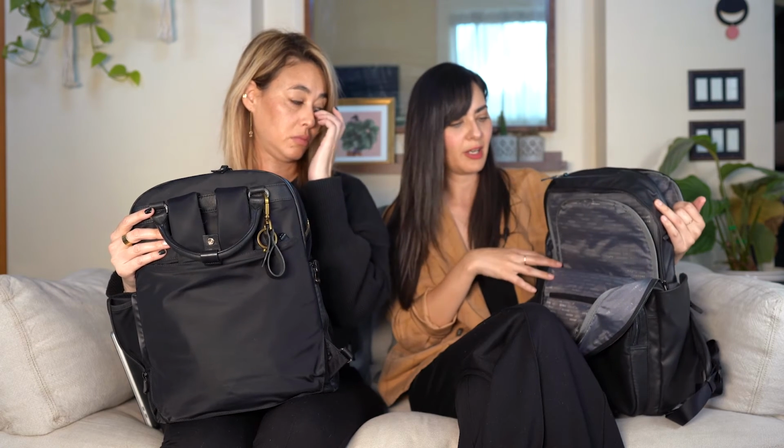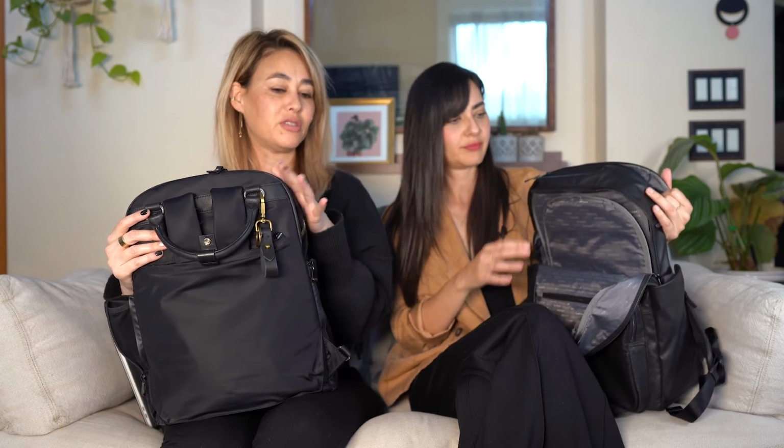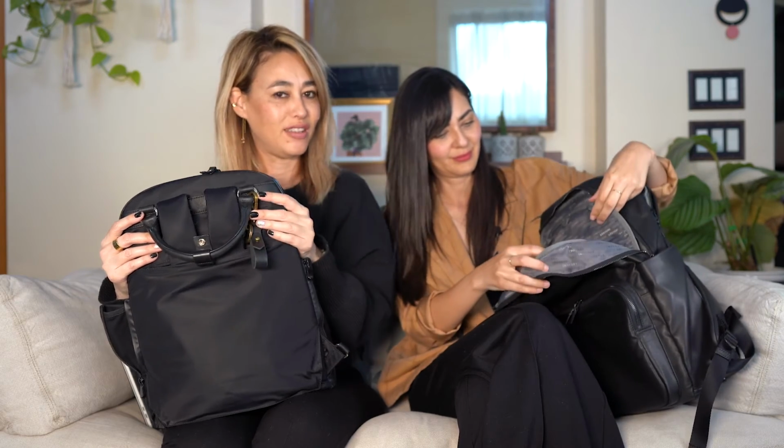And I carry a smaller camera, a Sony. Yeah, mine was packed, and my laptop still fit just fine. So I don't know. I think they were just being extra cautious not to say 15-inch for whatever reason, but it does fit a 15-inch laptop.